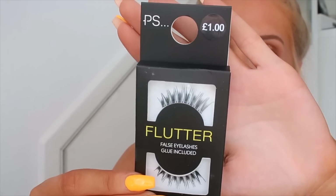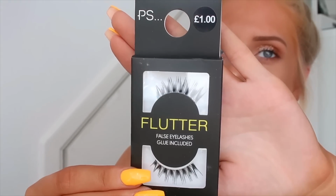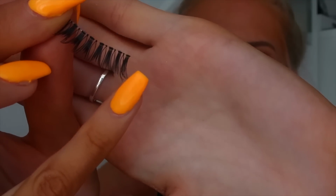These are the lashes that I'm going to use today. These are the PS Flutter lashes. They were only £1. Whoa, look at this. Can you see how long that strip is along the edge?